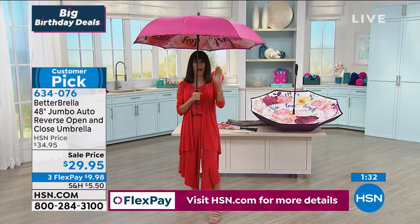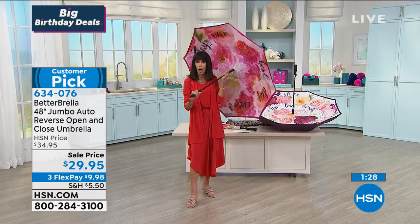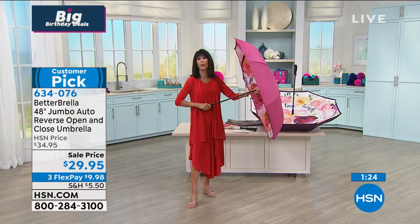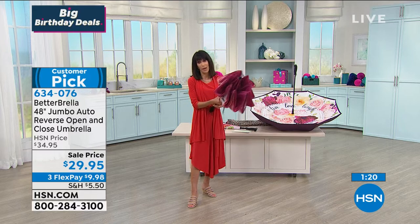When was the last time your regular umbrella really kept you dry? Maybe once you were walking, when you left the house and you walked out with it, but the second you go to try to put it in a car, you know exactly what happens with all that water rolling over the top. That will not happen with the better umbrella. This is why we love the better umbrella.